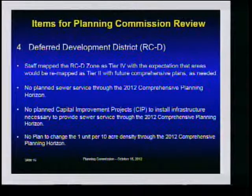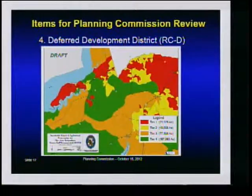Okay, and then the fourth issue had to do with the deferred development district, which was discussed quite a bit at the last meeting. Staff mapped the RCD zone as Tier 4 with the expectation that areas would be remapped as Tier 2 with future comprehensive plans as needed. There's no planned sewer service through the 2012 comprehensive planning horizon, and no planned capital improvement projects to install infrastructure necessary to provide sewer service through that horizon. Also, no plan to change the 1 unit per 10 acre density. And again, this is the deferred development district and the tier designation that staff proposed.